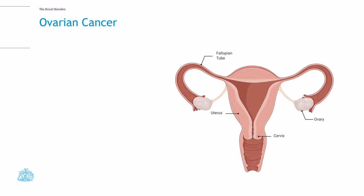So I know the remit of today's talk is to talk about cancers other than cancer of the ovary and breast, but actually in order to do that, I need to give you a little bit of background about ovarian cancer first. So to set the scene, I just want to revise the internal gynecology or gynecological anatomy.